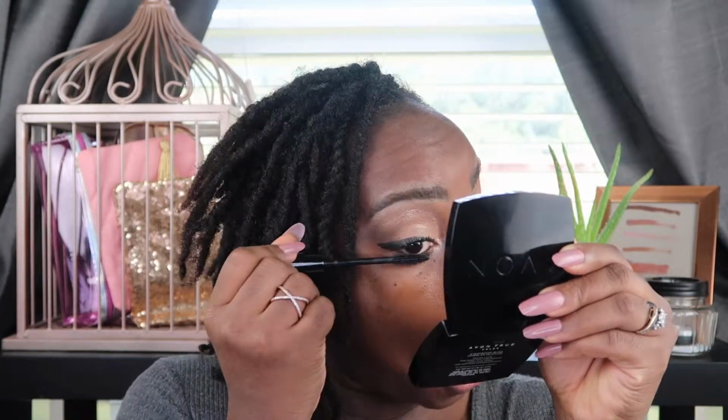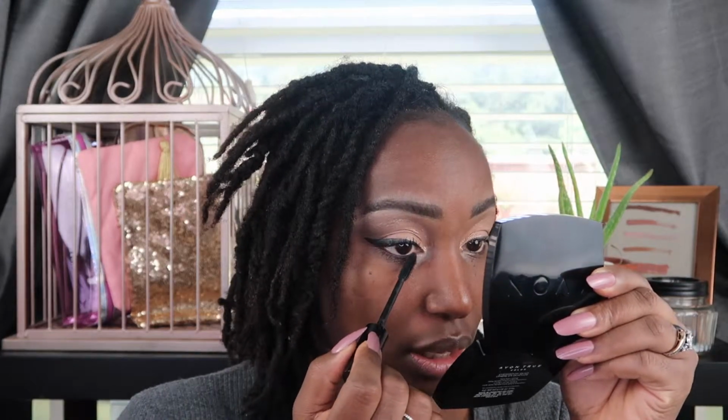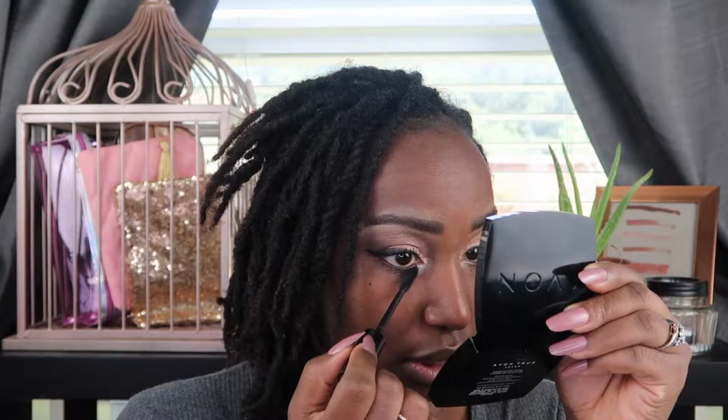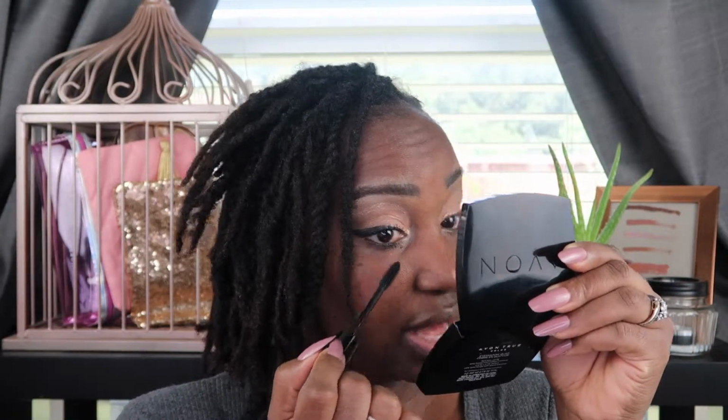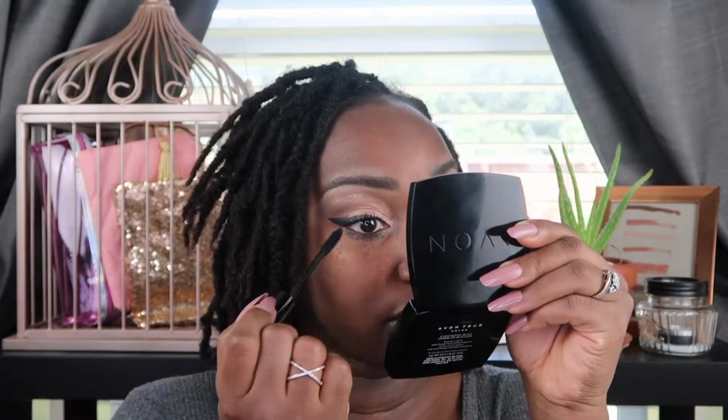Let's try. I like how easy it bends, you see? Because it has a pointy end, it does allow me to get in my lower lash a little bit easier than, say, my Too Faced Better Than Sex or my L'Oreal Luminous Lash mascara wands do.